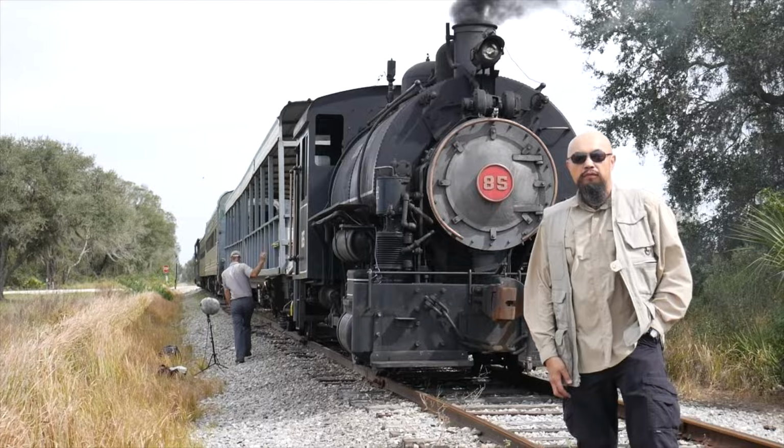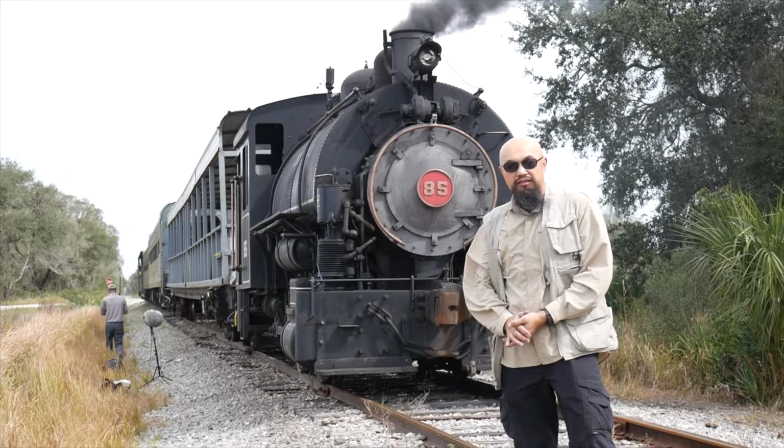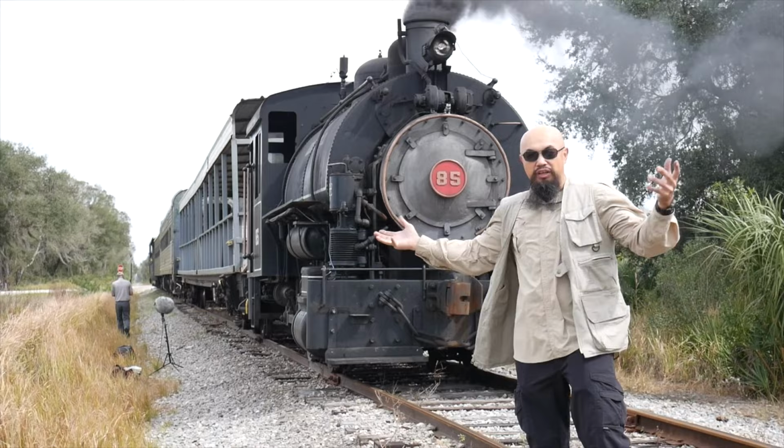I am at Wu here to record a steam train. It's a fully operational 1928 steam train. And this is how people got around before airplanes and cars.